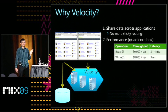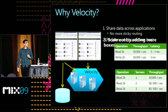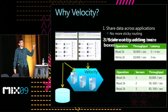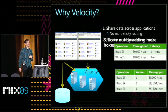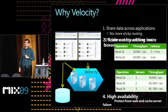Now you're like, maybe these numbers aren't good enough for you. Well, you can scale very easily. You can just add new servers and scale it pretty effectively. If you add 2 servers, we literally get very close to double the throughput at the same latency. If you add 3, very close to 3 times the performance. So it's a linear scale as you go along. Finally, high availability.